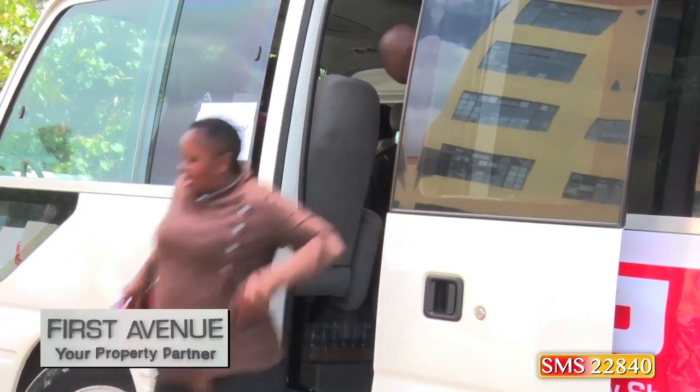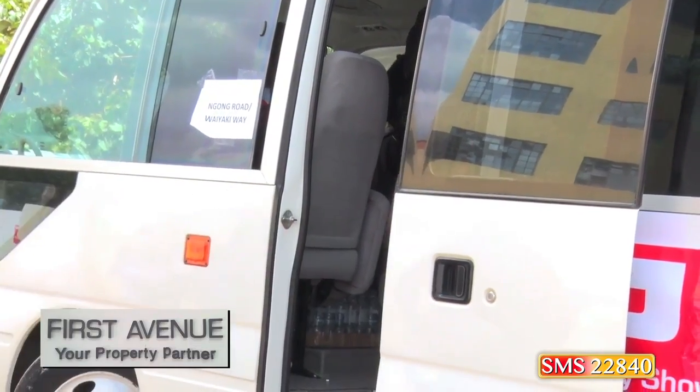And also for the property show, to try to have more of these frequently, because I'm also looking forward to go to maybe the next one. I don't know, it could be in Amanga, it could be on Mombasa Road, I'm not sure. But having more, maybe every month, I would recommend that.